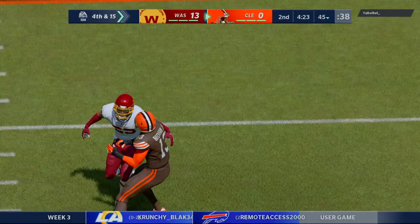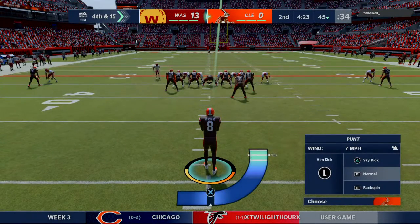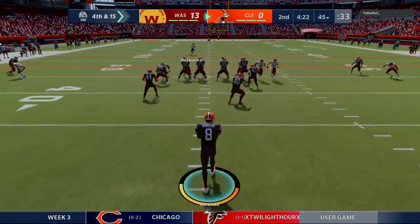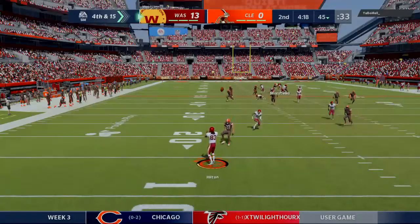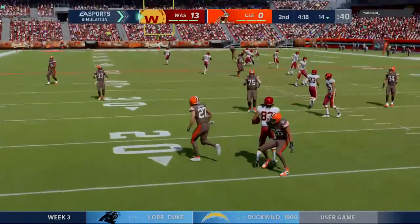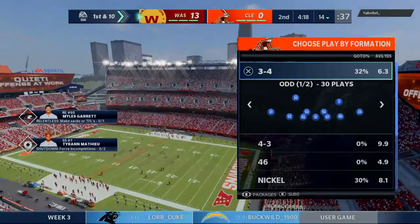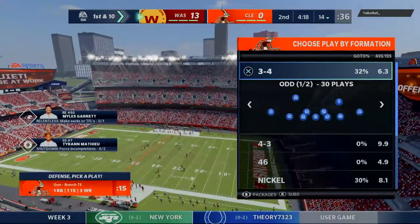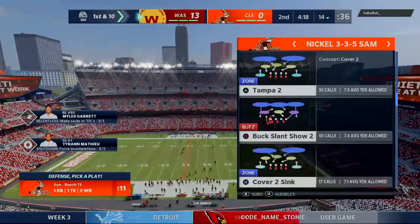Incomplete. From a defensive perspective, they had exactly what you want anytime they want to throw the football. There was pressure on the quarterback. They were getting after him, and they tightened down on the receivers and forced the incompletion. Calls for the fair catch, makes the fair catch just inside the 15-yard line. 37 yards on the punt with no return. And the Washington offense will be backed up to start this drive as they've got it 1st and 10.